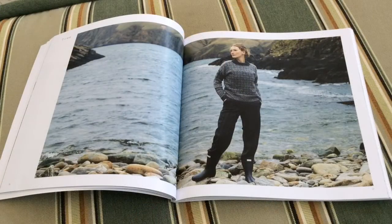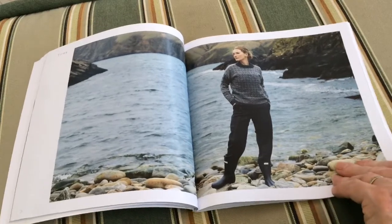This design, Tyree, is also done in the new Rowan Valley Tweed yarn. It uses 2 shades of grey, a light and a dark, called Wallin and Penny Ghent. This is a stranded or Fair Isle design. It's worked in pieces and it's seamed. There is no body shaping at all.